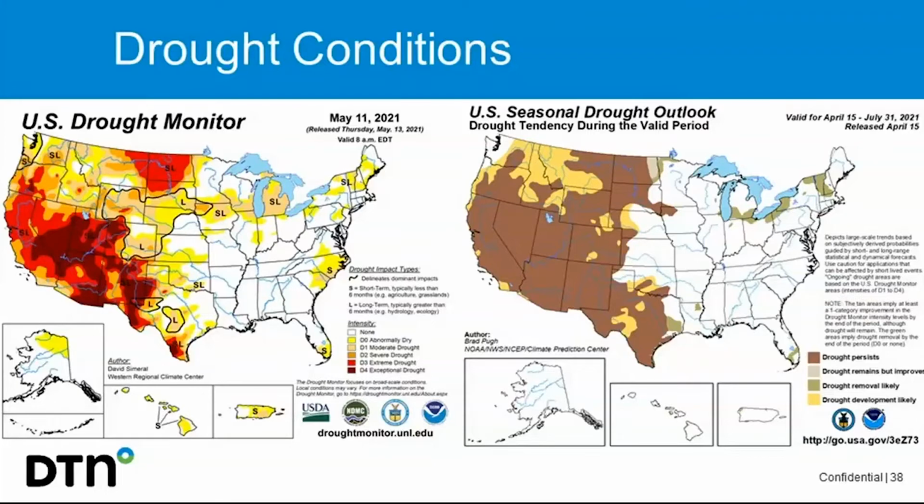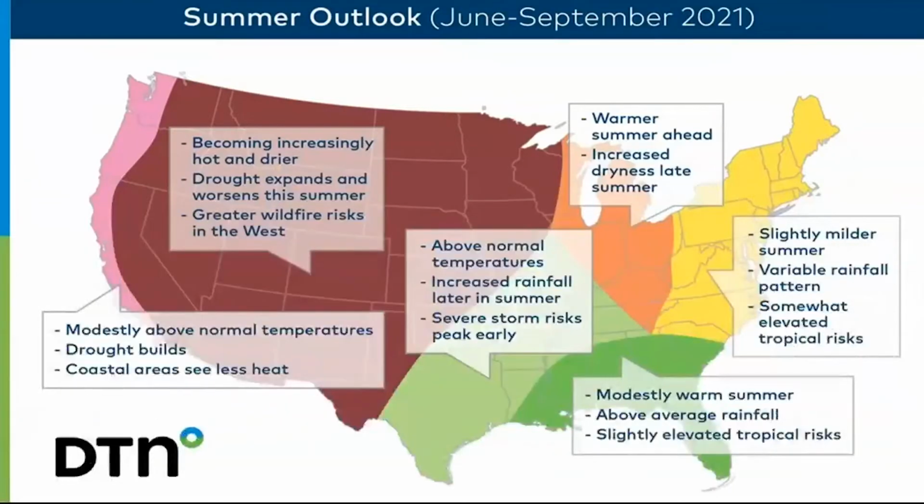But across the western U.S., very high probability of drought being in place all summer long, and likely an expansion of that area of drought across the west and an increase in the overall severity of it in many areas as well. So of course that will have an impact on the fire weather season across the western U.S. as we head through the summer, with certainly very elevated risks for fire conditions across a lot of the western U.S.